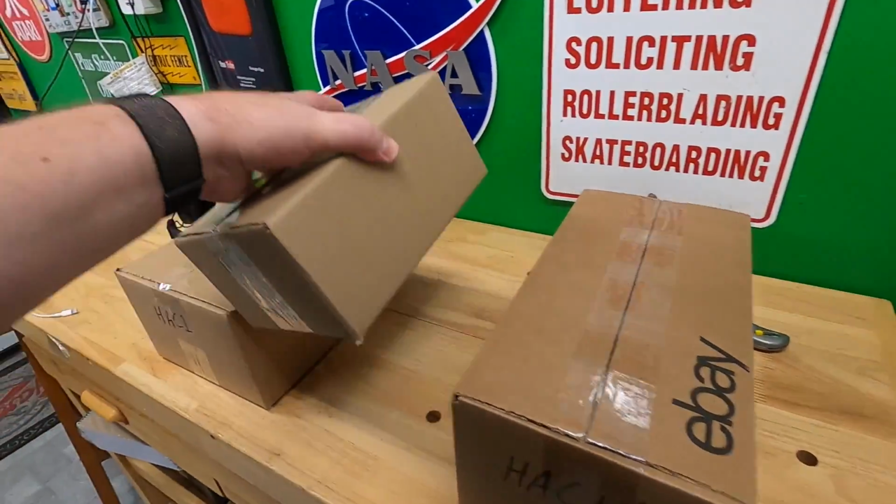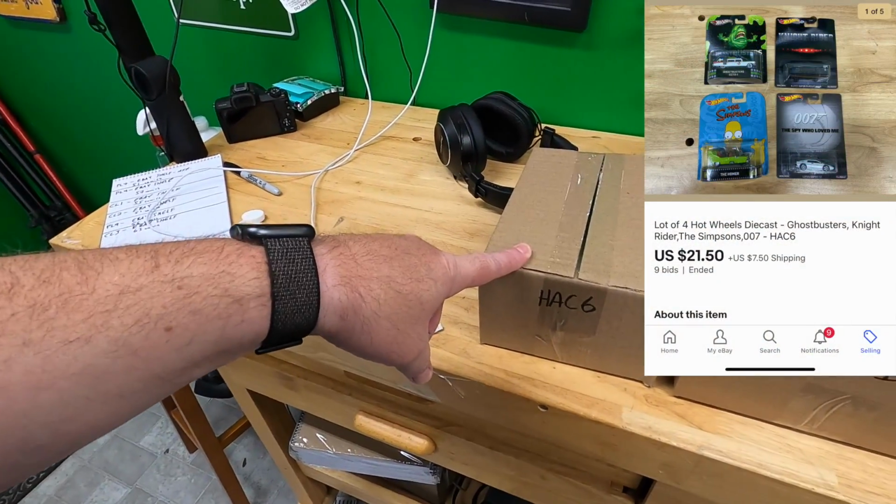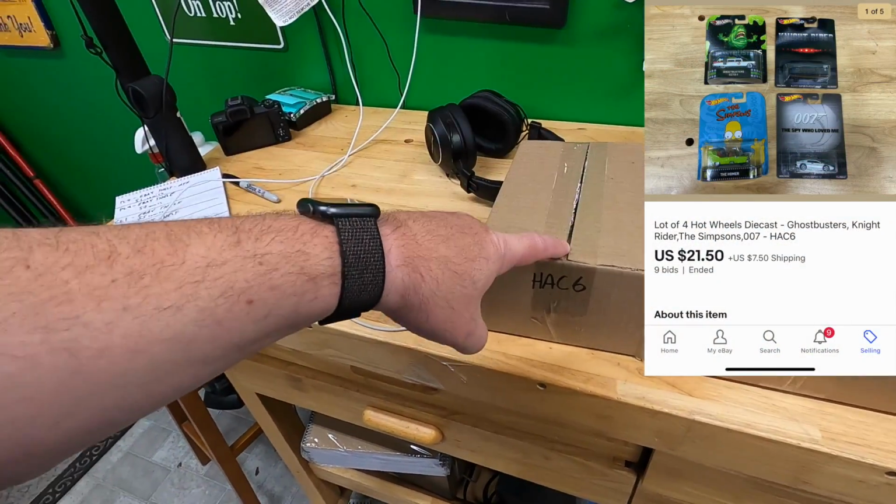Let's go see what this stuff is. All right, this first one, HAC 6, that's Ghostbusters, Knight Rider, etc. This is going out to Daniel over in Cincinnati. Thank you very much, Daniel, for all the business. Do appreciate it. $21.50 plus shipping on top for that one.